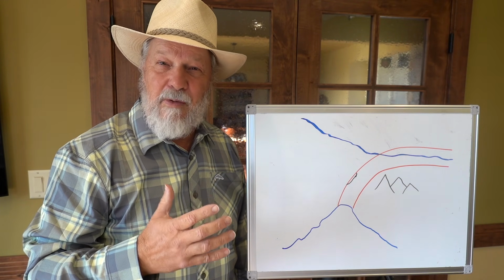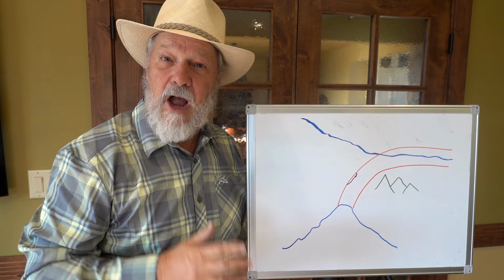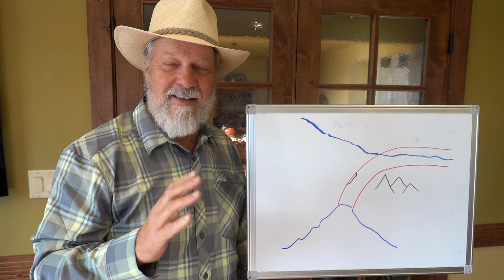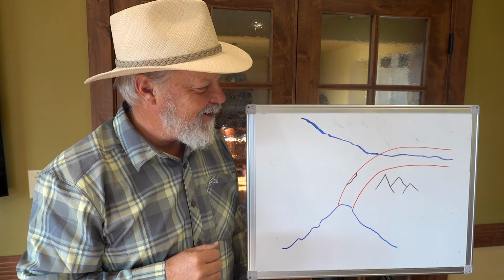And I think it's important to re-emphasize that this valley, when you look at it today, is sloping to the north, away from the river, which is exactly the opposite of what you'd think. Valleys slope into rivers, not away from them. So that's an interesting observation.